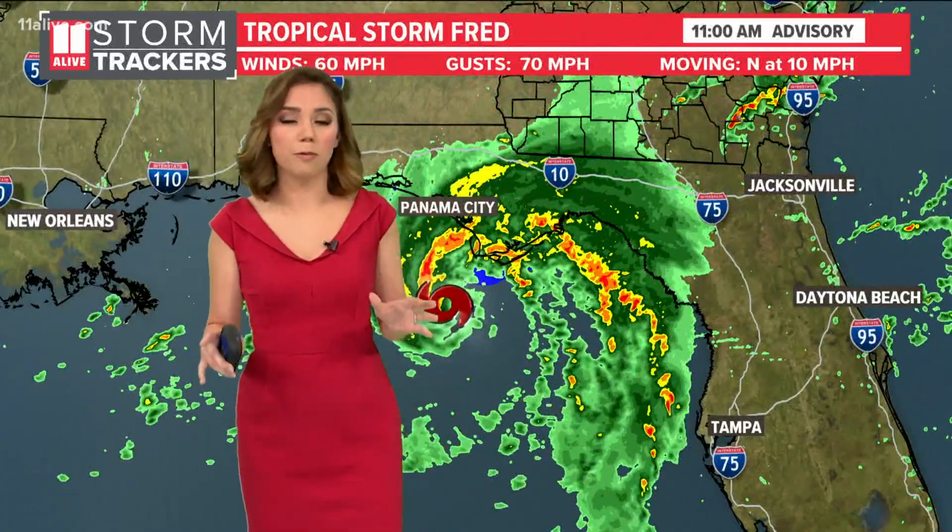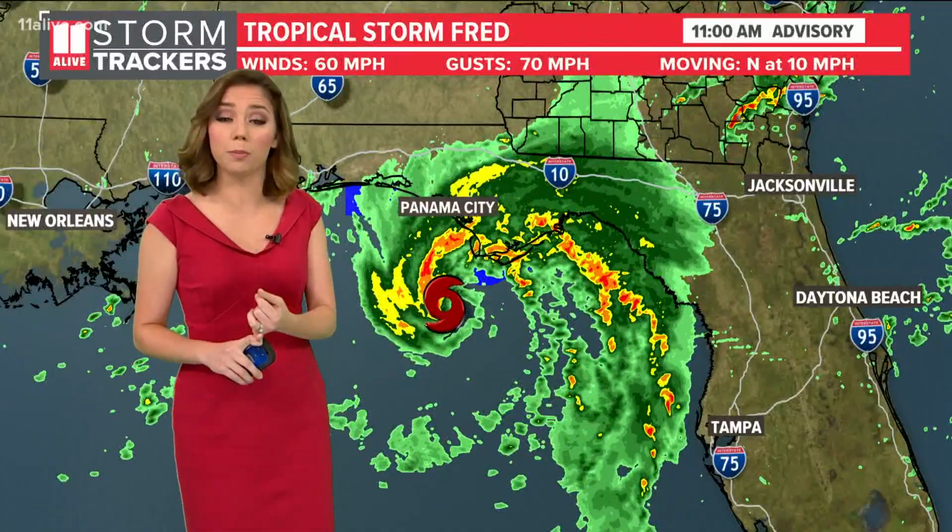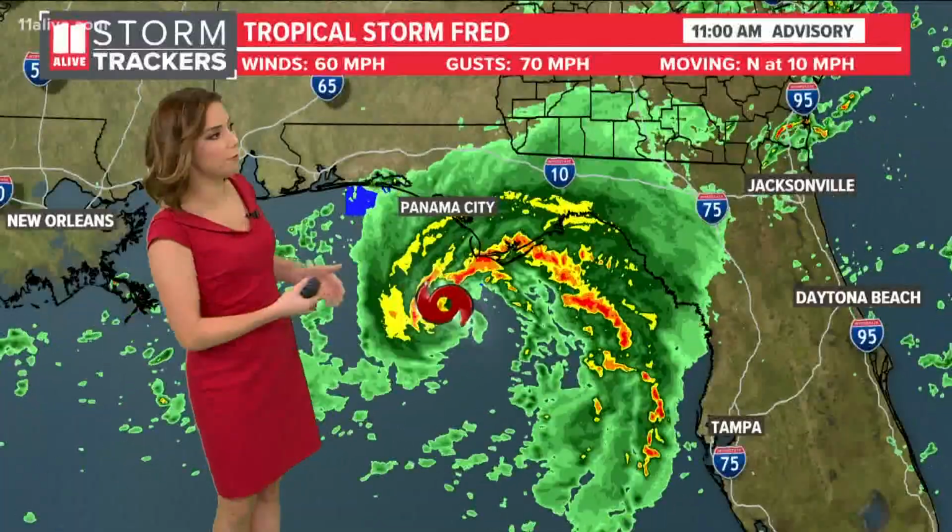Well, Aisha, I think we're going to see heavy rain as the biggest threat from Fred across North Georgia, but some of us could get some gusty winds. Those could be 30 miles an hour or higher, and we could also be looking at a lower chance of a brief spin-up tornado. We get that possibility with all landfalling tropical systems here. But here's Fred right now.